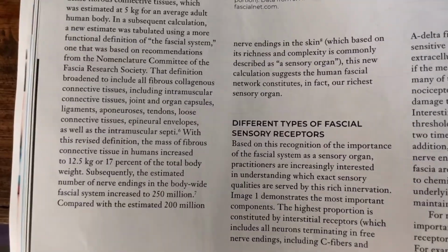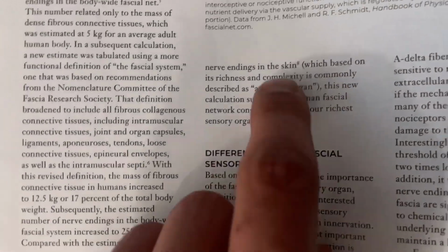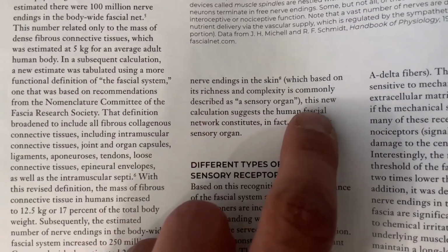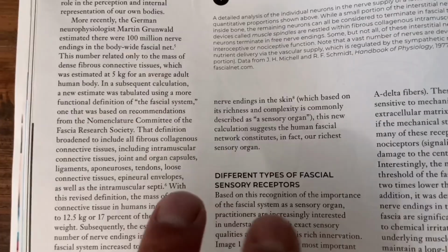And speaking of pain, this brings me to guideline number 2, which is that it's okay for you to have some pain when you're doing this or even some discomfort as long as you're able to breathe through it. Now, if you didn't know, your fascia system has been shown to have over 250 million nerve endings inside of it, which is why you may feel a lot of pain or tenderness when you work on the fascia system. And as a comparison, what used to be thought of as the richest sensory organ with a bunch of nerves in it used to be the skin with over 200 million of them.